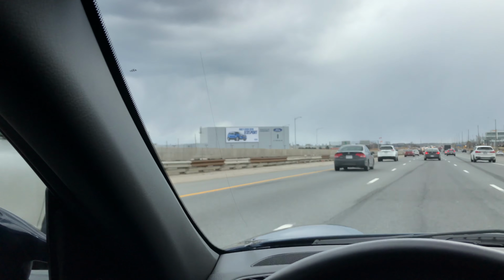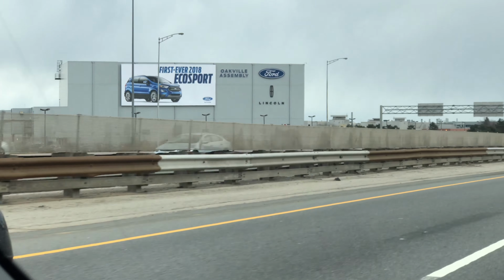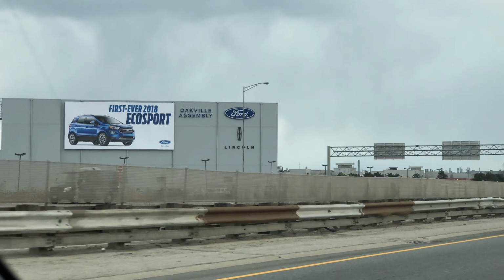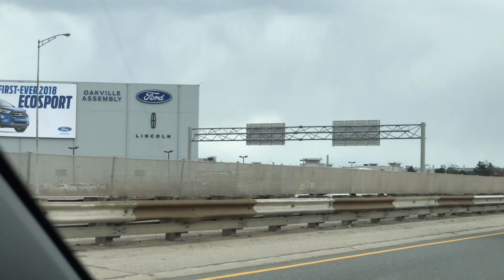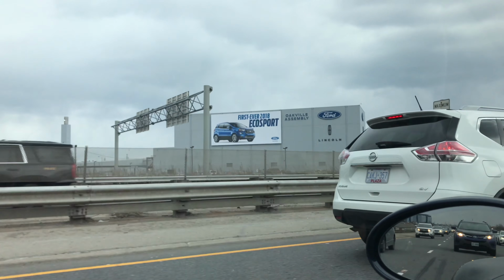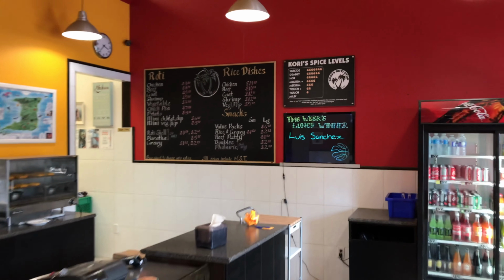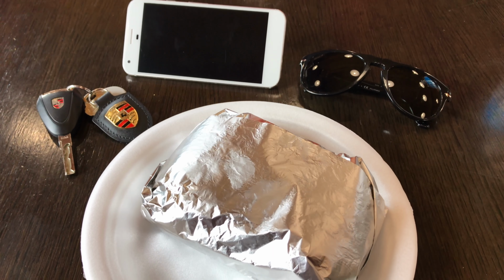And look what it is over here on the left. I don't know if you can see that. That's the Ford assembly plant where Brooks of Drag Times was at yesterday for his Ford GT. It's where the Ford GT is assembled here in Canada. Corey's Roadie. I'm so excited to dive into this.